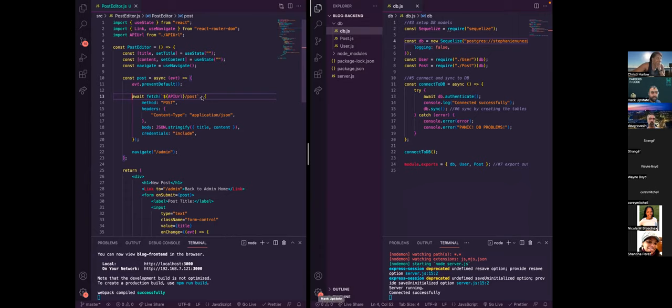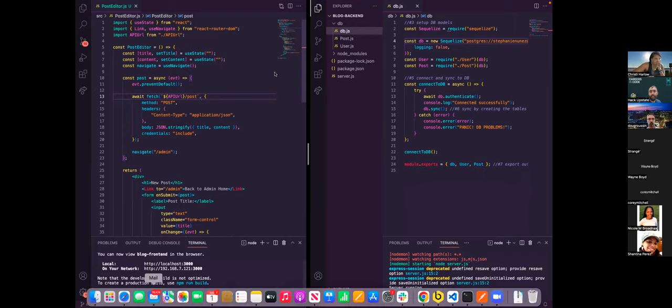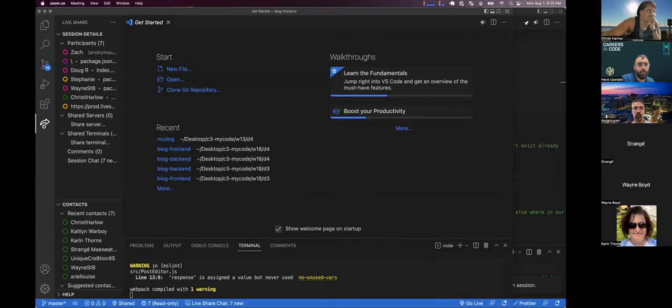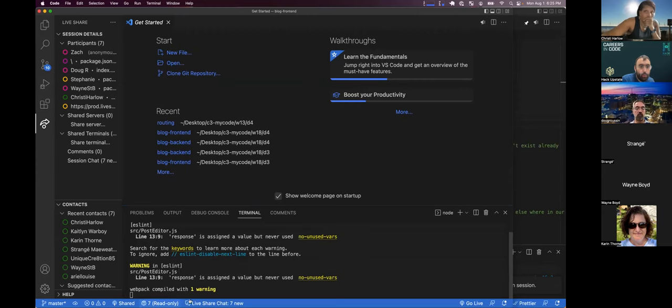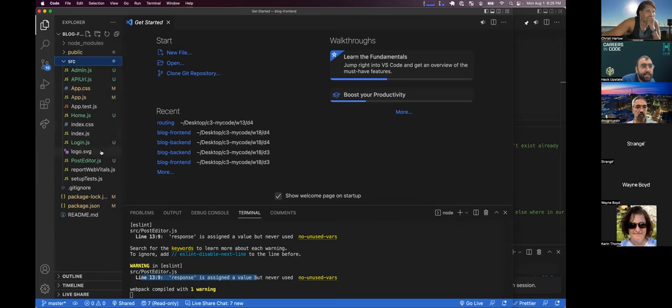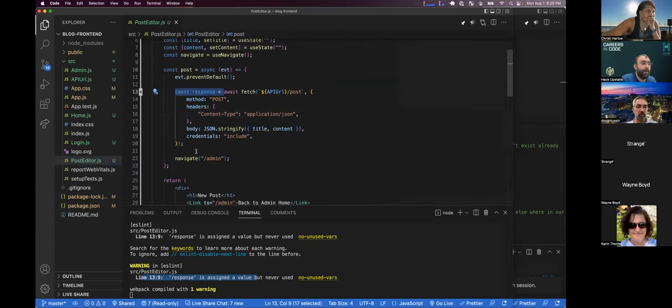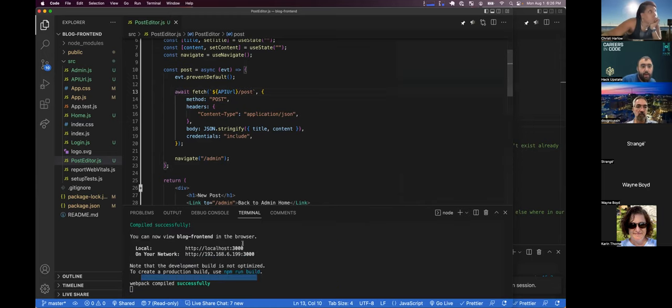Mine has the same thing. Okay. So let me share so everyone can see, and we can start there. What Stephanie was asking about was in my terminal, I've got this warning here that says response is assigned a value but never used. What the React server is telling us is that we're storing response here, but no matter what the response is, we still navigate to the admin screen. So if we just take out the const response here and save the file, we get Webpack compiled successfully and that warning goes away. That was in the front end Post Editor line 13, if you're using my code.